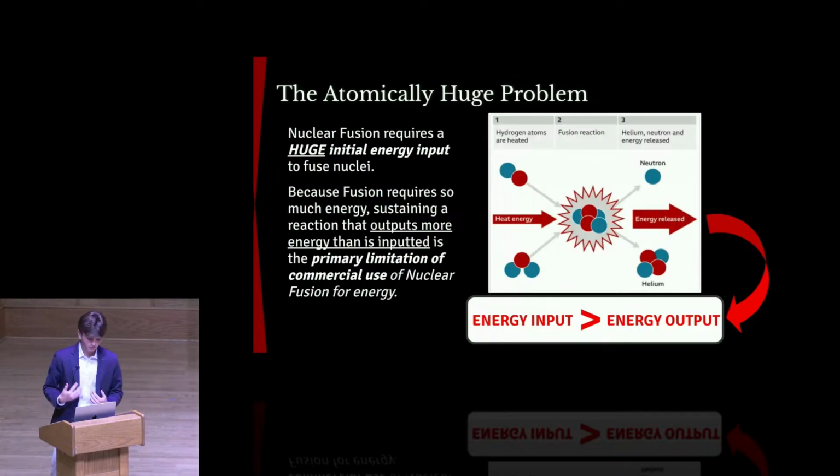Because the action of fusing the nuclei of atoms requires so much initial energy investment, ever yielding any more energy than was actually put in is extremely difficult. On top of the atomic repulsion adding to this high energy investment, it is also impossible to guarantee a fusion reaction. What do I mean by that?